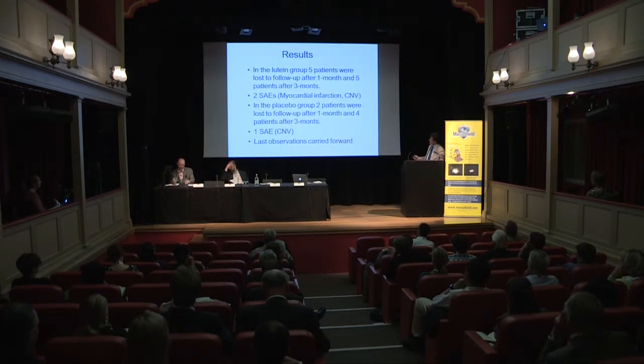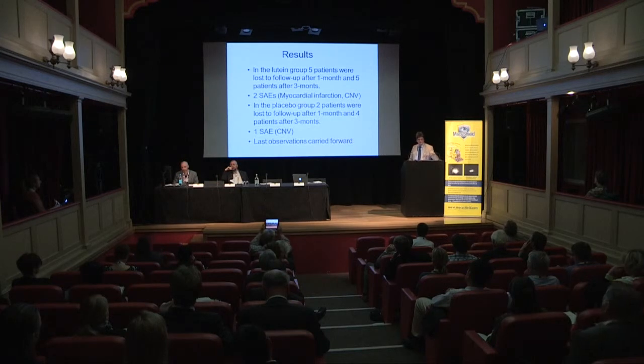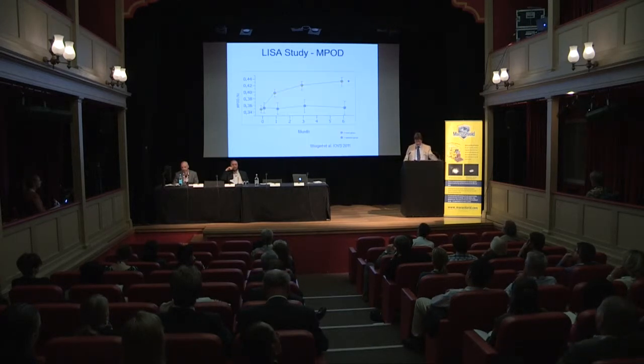In the placebo group, we lost 2 patients to follow-up after 1 month and 4 patients after 3 months. We had one serious adverse event. This was again a CNV developed in the study eye. Both of the patients that developed the CNV during the study were RH4 category patients. It's very well known that these patients have an extremely high risk of developing a CNV in the fellow eye. And in all those patients, the last observations were carried forward.